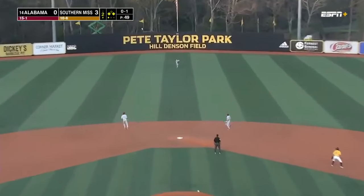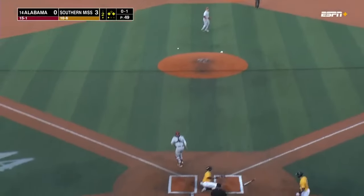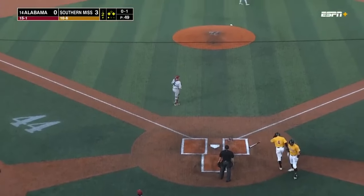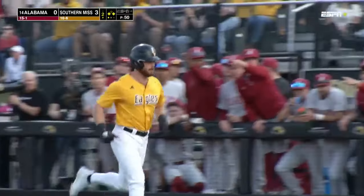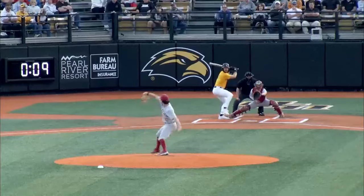Breaking ball, Wilkes goes down, gets this one. TJ McCants comes on, tagging his Pratt from third. Strong throw, but it's not in time. And that's the piece of hitting that the Eagles were looking for, to put the baseball in play and score that run from third.